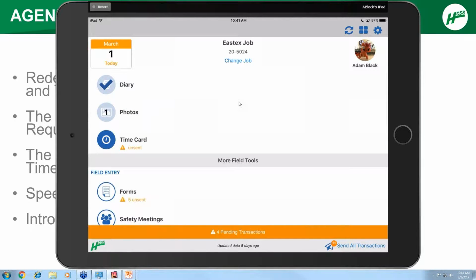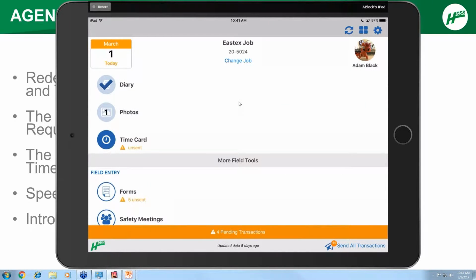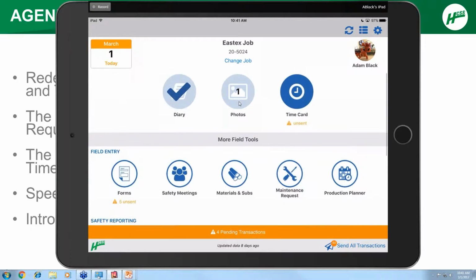Now with this, you can still rearrange your items and move them up and down. And you still get the nice check marks, you get the nice notifications about what's been unsent, what has been sent. So that's still available to them in a list view if that's what they prefer. I'm going to go back to workflow view, which is really where we think that they're going to want to live.